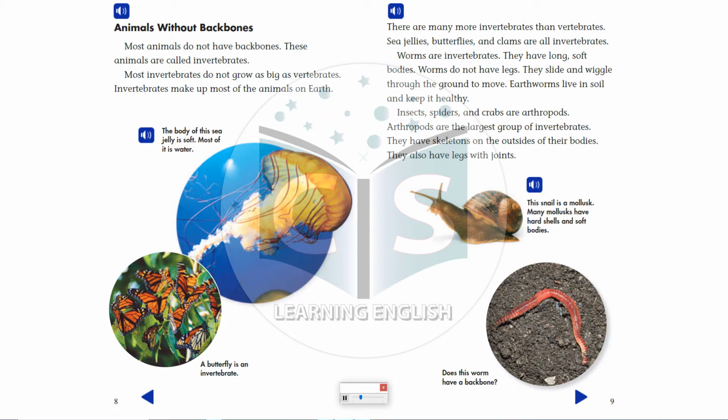Worms are invertebrates. They have long, soft bodies. Worms do not have legs. They slide and wiggle through the ground to move. Earthworms live in soil and keep it healthy.